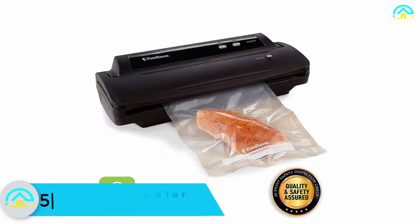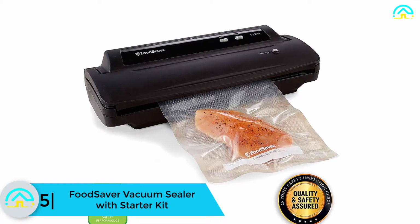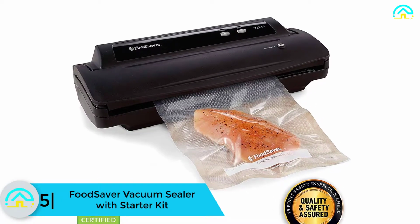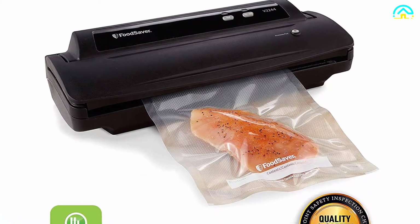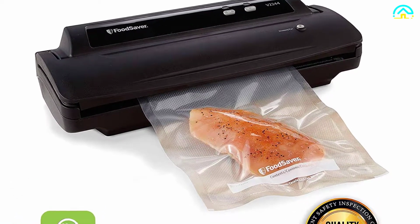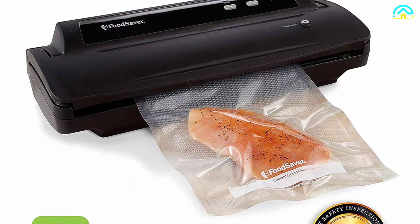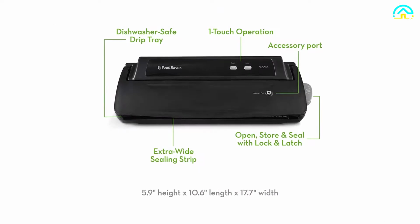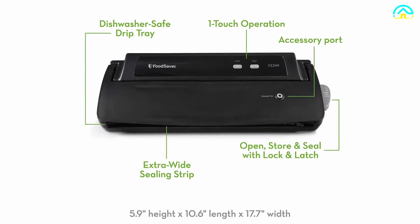Starting at number 5, we have the FoodSaver vacuum sealer with starter kit. Save the food and save the world. This is what FoodSaver is dedicated to. It is a reputable machine that is perfected in sealing a variety of food. Compared to the other methods of food storage, this keeps everything fresh more than 5 times. Unlike other machines, this one has an instant sealing feature that allows vacuum sealing of delicate products.